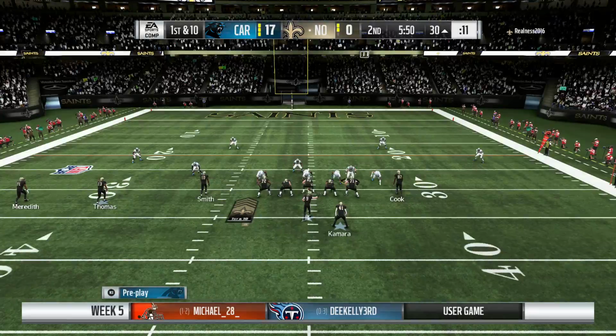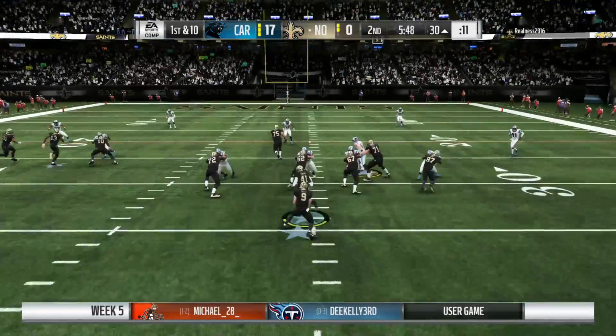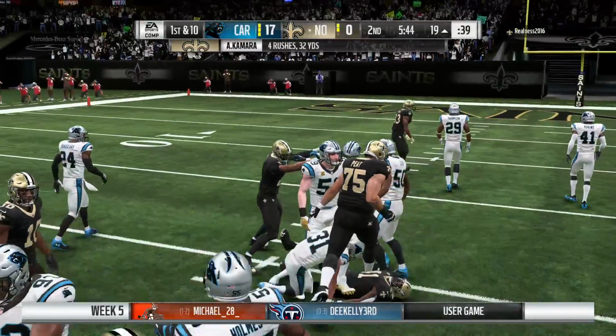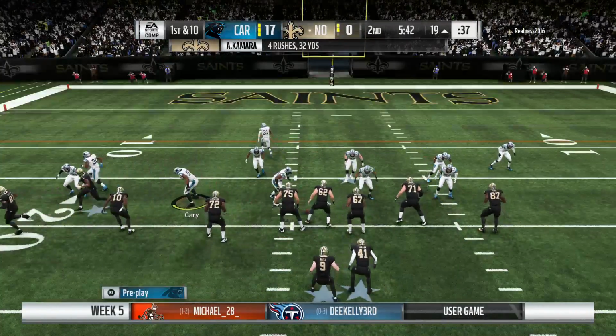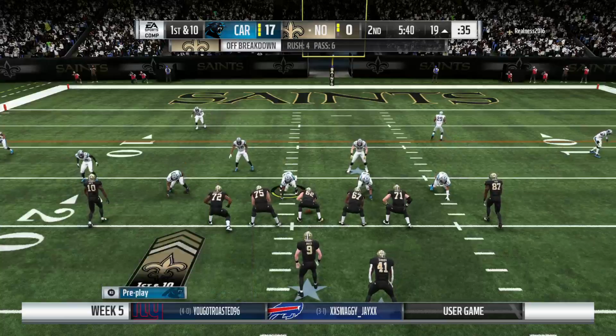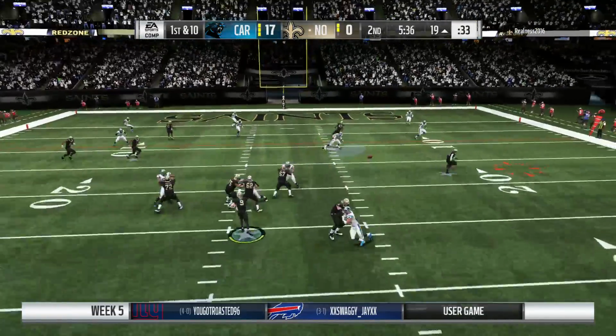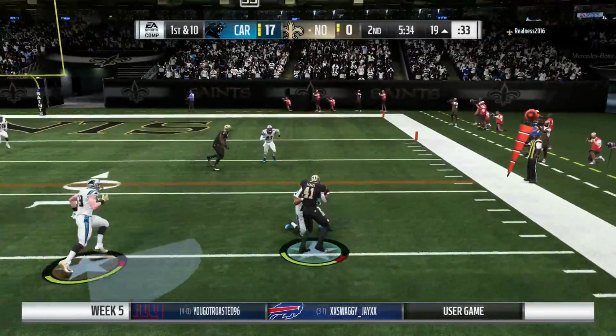Get set. They'll run it now out of the gun. And inside the 20 before he's brought down. 11 more yards that go around, a first down as well. Tremendous blocking by the interior of the offensive line. They didn't just gash him there. They blasted a gaping hole for him to gallop through.